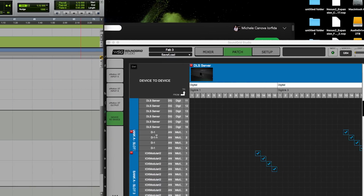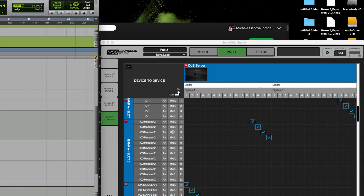But also, bear in mind that this is not only about inputs, it's also about outputs. I can reroute an output coming from Pro Tools to whatever input I have on my synthesizer to filter, I don't know, a vocal into a Moog synthesizer, and then get the Moog synthesizer back inside another input in Pro Tools. So virtually any connection I can do inside this patch bay. I get why you use it. And let me do another example.